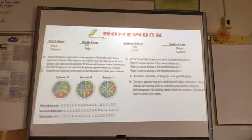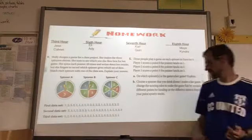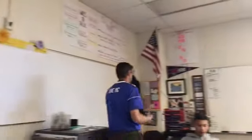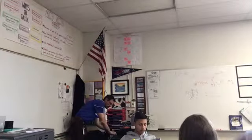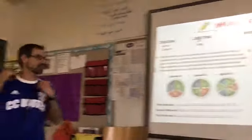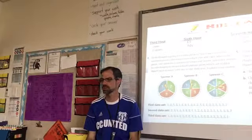Okay, so Molly has this game. How many times is she spinning these spinners? 20 times each. So we know that this data set, all three data sets down there, how many data points do they have? They have 20 for each one. So I have 20 pieces of data in set one, set two, and set three. So how do I start figuring out which spinner goes with which data set?